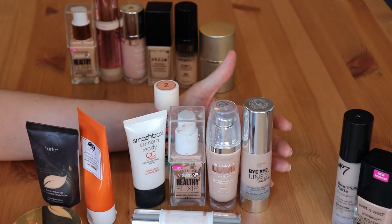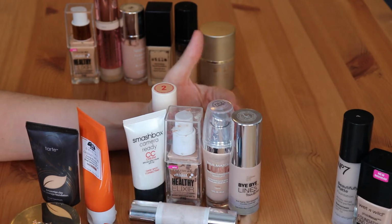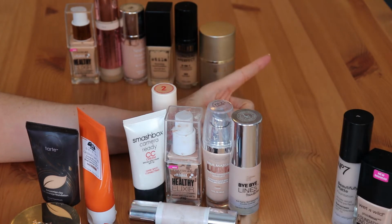This is something that I feel like gives me a good goal of what I need to use up, makes me focus on certain items, and yes, we will move on to the next category.